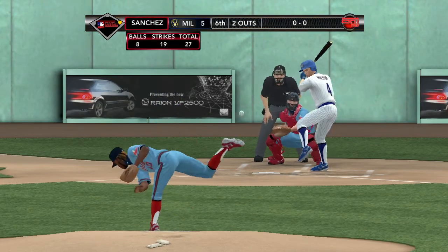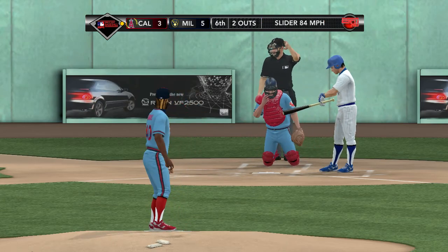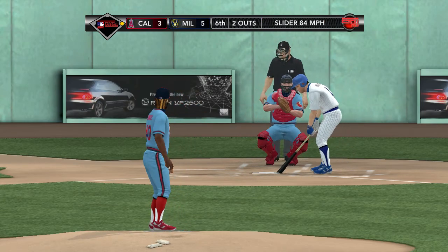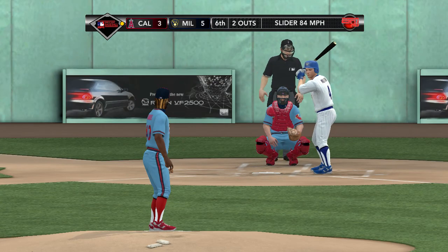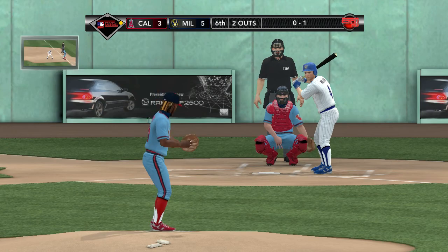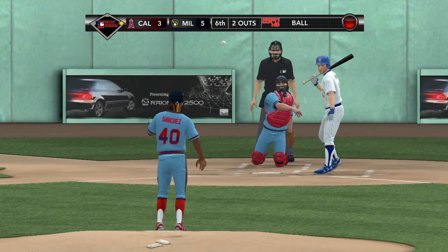And here's the first one. Strike one. And Sanchez has him 0-1 with that called strike. He has great bite on this slider, throwing it down and into the hitter. Gets away with one, and he gets in for the strike. Ball outside one. For a ball, 1-1.